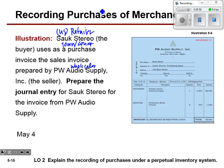So what does the journal entry look like when the stuff arrives? What are we getting? This is a little tricky. What are we getting? We're getting stuff. We're getting merchandise. It's an asset called inventory. What's kind of hard about this, nowhere on here do you see the word inventory.